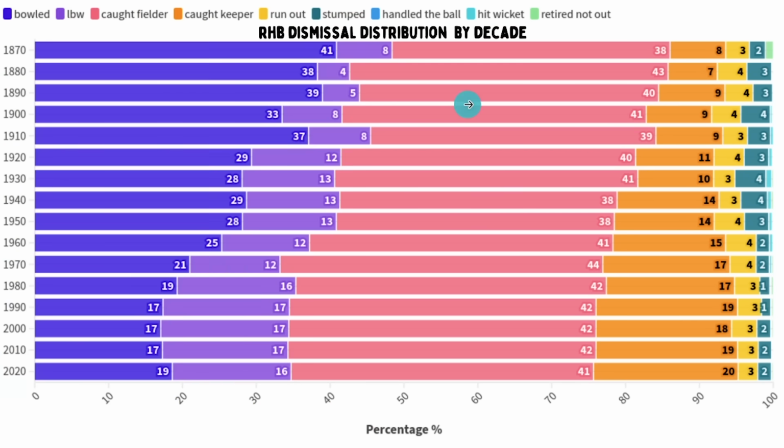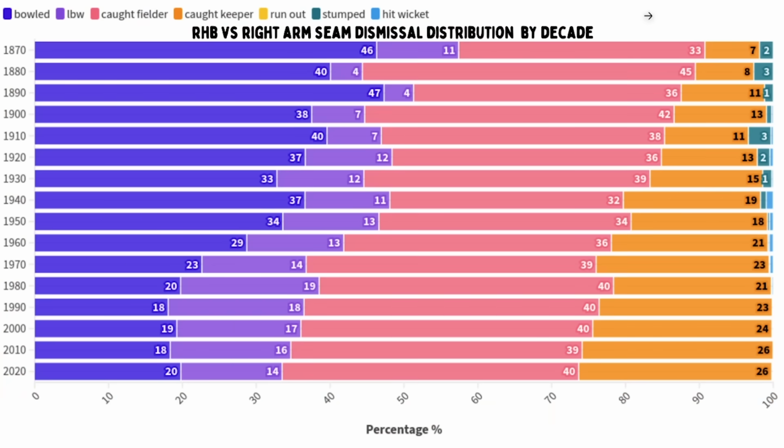But let's look at right-handers first, because they are obviously far more important than left-handers because there's just more of them, right? But again, looking at all right-handers together doesn't really help us. Let's just break it down a little bit. This is right-handed batters versus right-arm seam, which would make up a huge percentage of overall deliveries bowled in Test cricket. Right-arm seam traditionally bowls more than 50% of the deliveries, and right-handers still face over 65% of all balls.